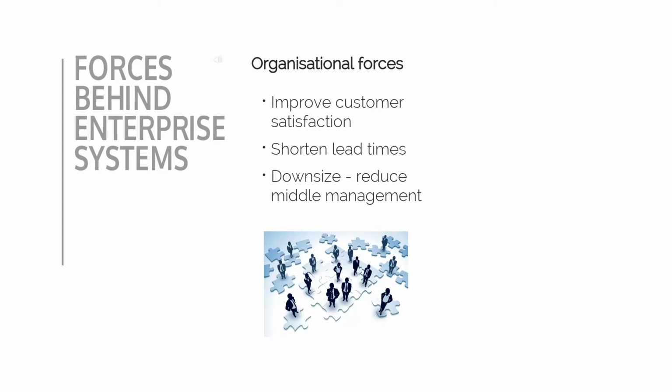ERP systems can help to improve customer satisfaction, as employees will have better information about each customer and will therefore be able to serve them better. ERP systems help to make processes more efficient as they integrate the functions in an organization, thereby lead times can be shortened. The point is that the handing over of a process case from one function to another will be much smoother and faster when supported by an ERP system, so that processes don't get stuck in between functions.